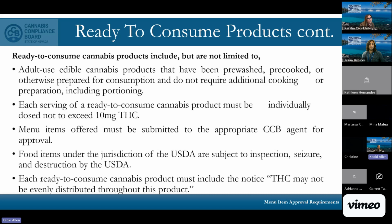Food items under the jurisdiction of the USDA are subject to inspection, seizure, and destruction by the USDA. And each ready to consume cannabis product must include the notice: THC may not be evenly distributed throughout this product. And again, the menu items offered at these consumption lounges, we'll work with you on that menu. As a clarification, USDA has oversight over meat, poultry, eggs, and catfish.